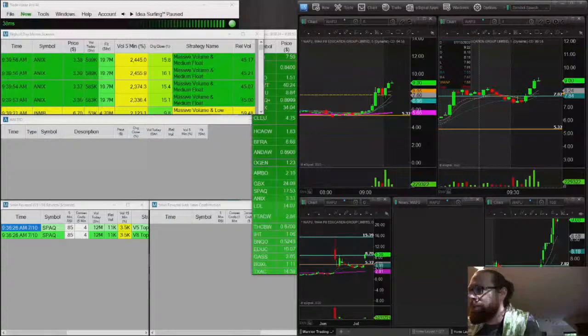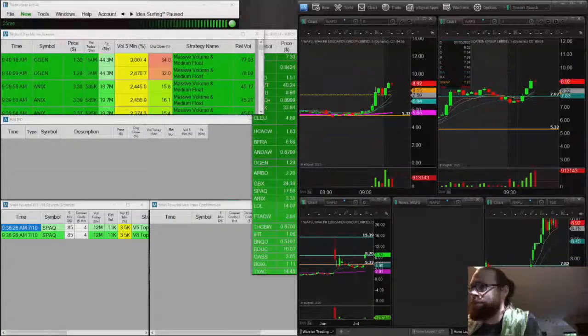There's 9. There's 910. Holding still. High of this candle is 924. Moving my order up to 925. Watching. This is a 1 minute micro pullback under the highs. Off of 850, I can also add. Watching the level 2 here. I'm going to look for the first 1 minute candle to make a new high.